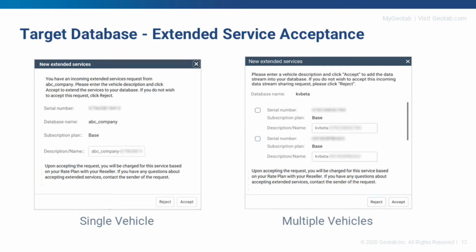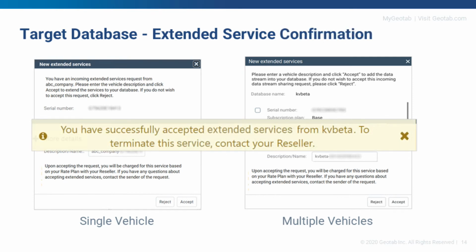And then you can reject or accept it, as well as on the right-hand side if multiple vehicles were also sent a request. So you can fill in that information and reject or accept it. Once you, as a target database user, accept that extended request, that's when the billing will start. And you'll get your pop-up that you successfully accepted the extended services. And we do want to remind that if you do want to terminate any of these shared service plans, you do have to contact your reseller.